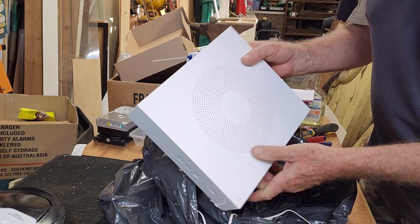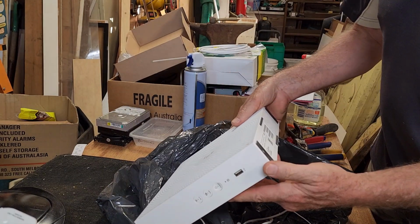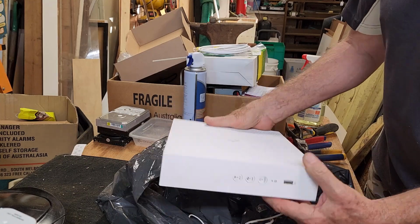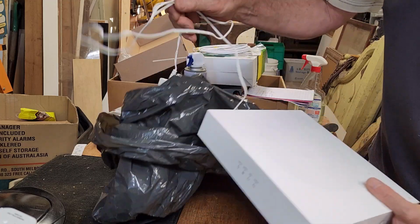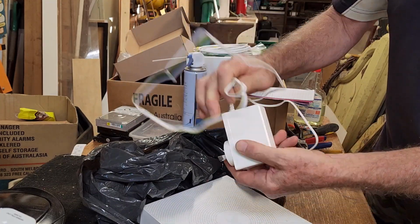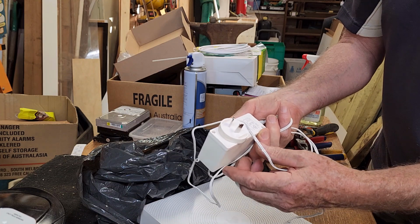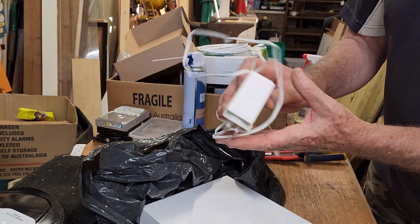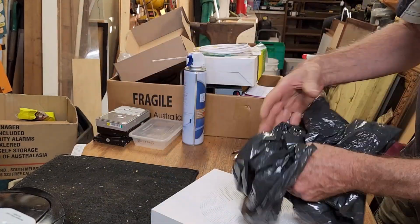Oh, and here we have a modem. So we'll scrap that out because they're almost impossible to sell. I've never had any success selling these, but they do have a nice mid-grade board in them. And that with the power supply with it. And I will sell the power supply. What are we looking at? 12 volts, 2 amps. Yeah, that should sell okay. And that's the end of our bag of goodies.